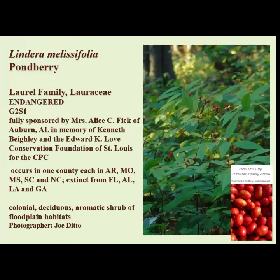This is another species that does not occur in Texas, but we do work with it again because it's a Gulf Coast species: Mississippi and Louisiana, Georgia, Florida. I'm sorry, Arkansas, Missouri, Mississippi, South Carolina, and North Carolina.